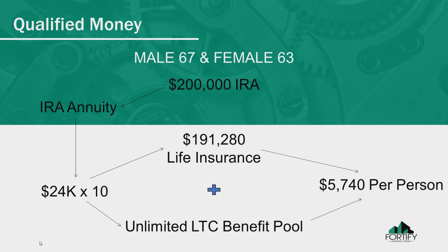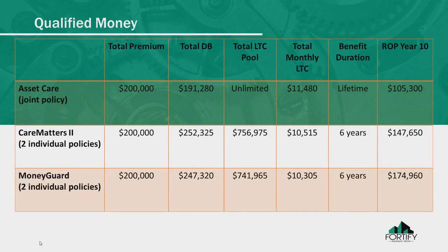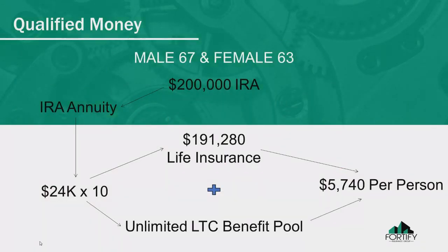This visual kind of helps me wrap my head around this new product. Jaime, that was our error when I put the presentation together. It is an age 67 female, correct? She's 65 in this example, so 67 male. 65, yeah. Okay, because it's got to be over 65.